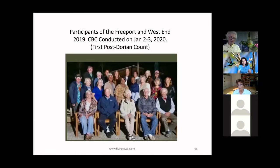This is a group picture of the participants of the 2019 post-Dorian CBC. This past January, we conducted our 2020 count under COVID restrictions and with no big guns, as I call them, traveling to assist us. We counted 90 species in the Freeport area and 63 in West End. Once again, hummingbirds filled our hearts with hope and joy. Bridget Davis and her team had discovered a Bahama Woodstar nest containing one nestling and a parent attending.